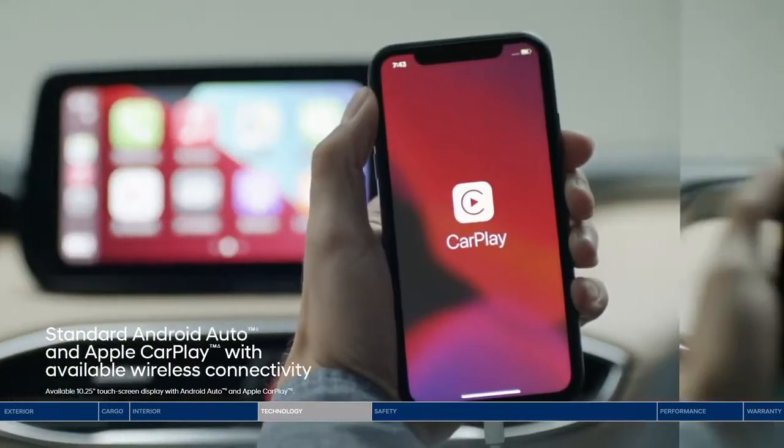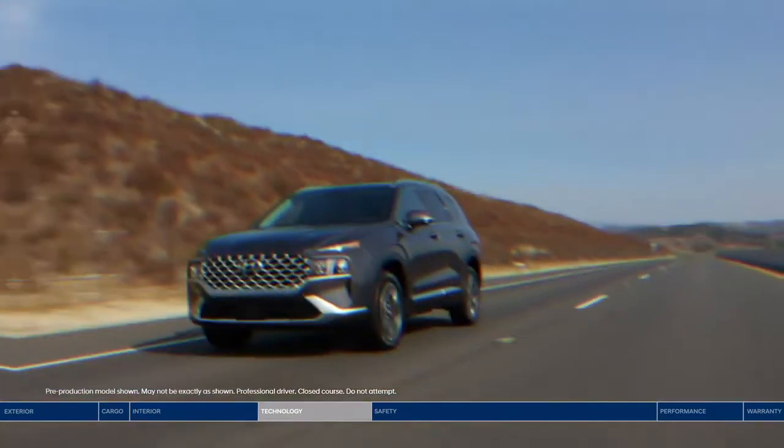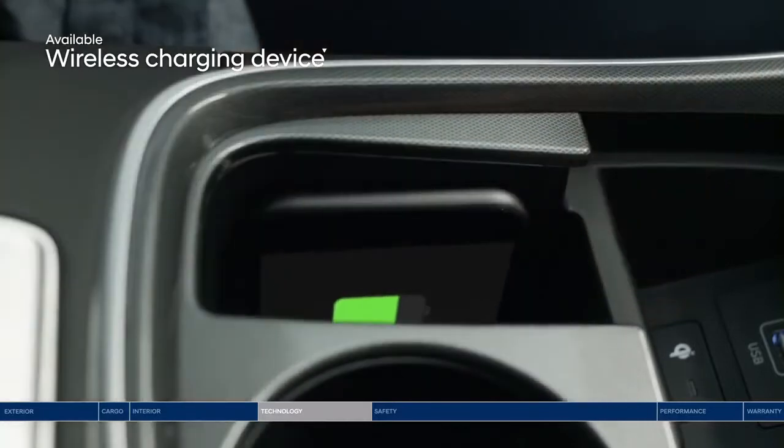Let's talk about your smartphone. Get access to those apps you can't live without thanks to Android Auto and Apple CarPlay, also available with wireless functionality. For added convenience, use the wireless charging device for your smartphone if the battery is low.